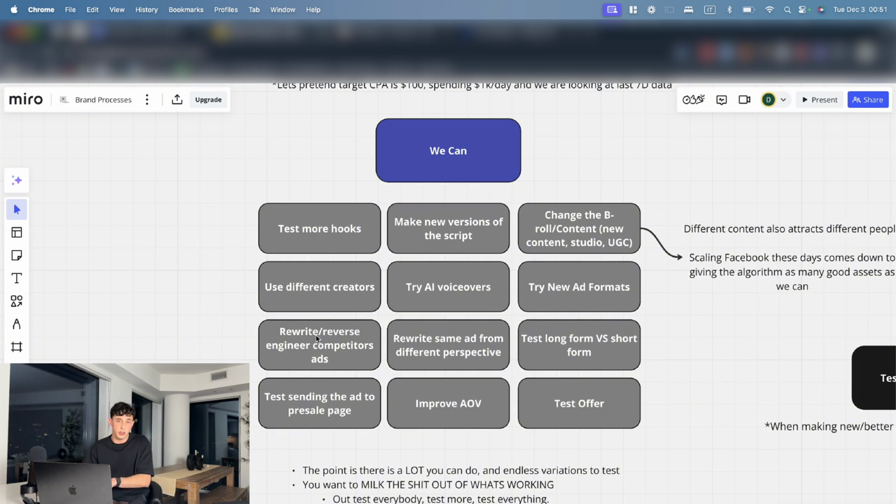Or you can go take a competitor's ad that you think is working well, or someone in your niche, and rewrite that ad, but once again with the same messaging that's working for you. Or we could rewrite the same ad from a different perspective. We could test long form versus short form. It could be a 30-second ad, a minute 30, a 10-minute VSL, a 30-minute VSL. You can test all these different kinds of formats.